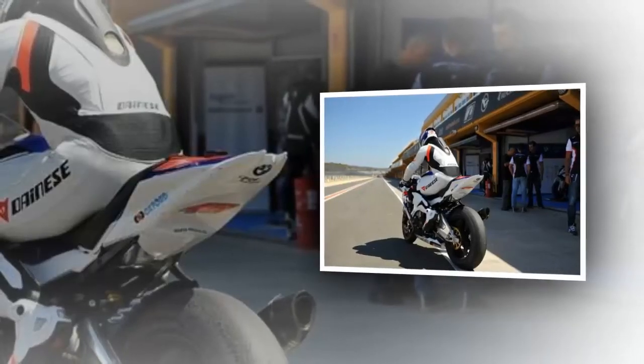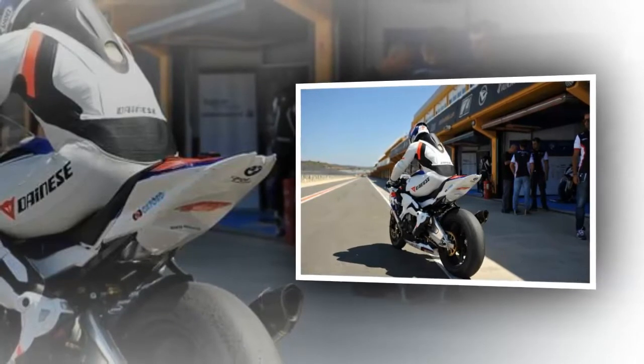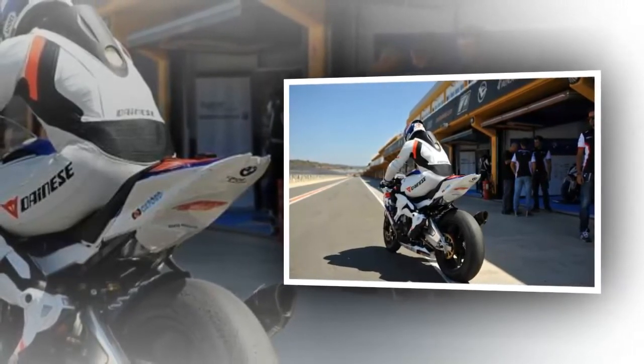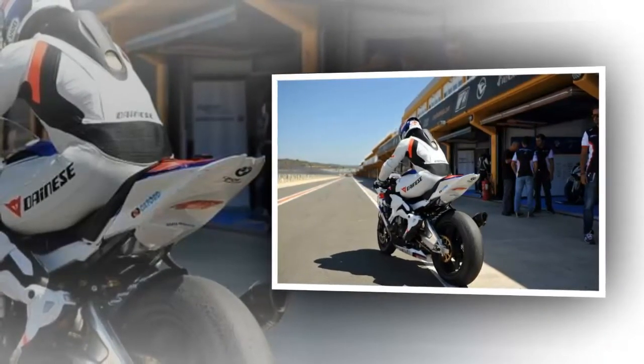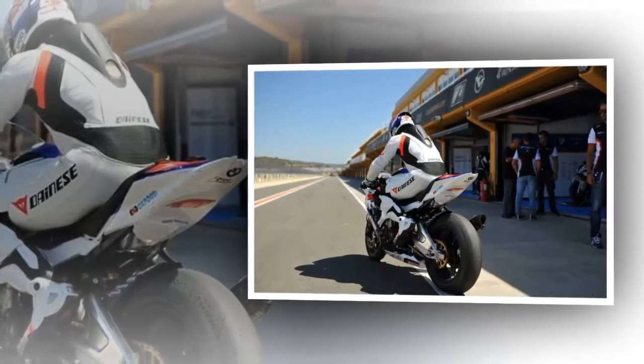Of the last BMW Motorsport bikes tested, the S1000RR launched in British Superbike is undoubtedly the most impressive of all. Even frightening. Still trembling, I report.